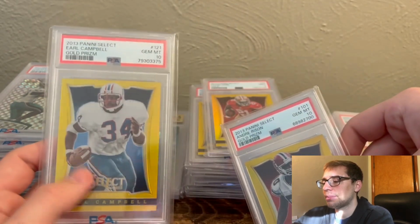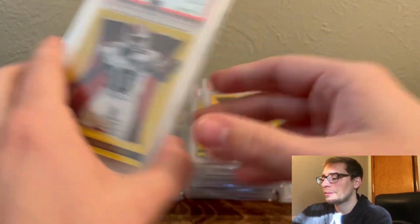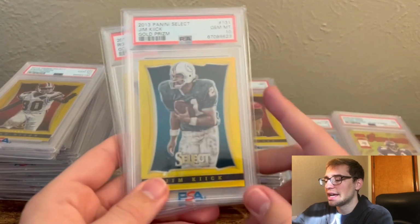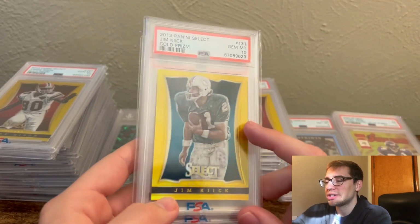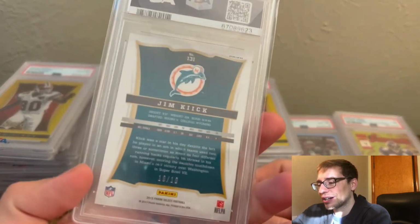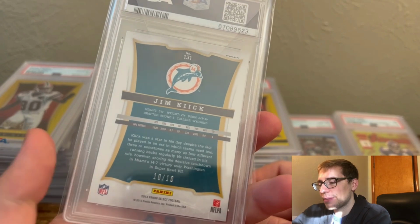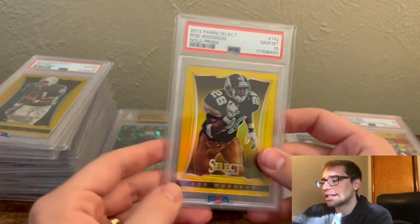This is a recent pickup. I picked it up from the same person as that Charles Woodson that I just showed you. And we have a few more here. This is Jim Kick. I'll be honest, not a player that I know anything about. I should now research him because I have a card of his, but clearly he must be a good player for the Dolphins, but this has got to be '50s or '60s or something because it doesn't ring a bell at all. And then Rod Woodson, obviously a well-known guy.